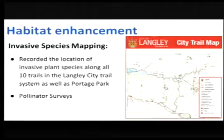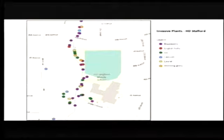So this is just a map that was generated from the data collected from the invasive species mapping. This is actually Pleasantdale Creek Trail. You'll see on the right-hand side, there's a legend showing the list of invasive plant species that were found along this trail. The purple dots are blackberry, and you can also see quite a bit of ivy in the green.